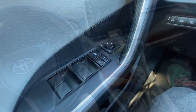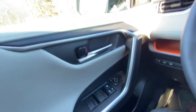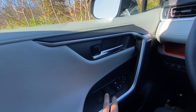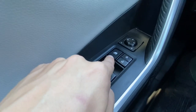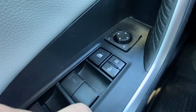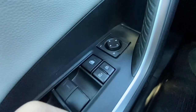Here we go. I have auto down windows all around and auto up, so I just do a hard push and it comes down, or a hard pull and it comes up on all four windows, which I'm super jealous of. I wish my truck had that. Window lock with a little light, door locks with little nubbies for the lock position so you don't even have to look. Then I have the left mirror adjustment and the right mirror adjustment and neutral so that this doesn't do anything.